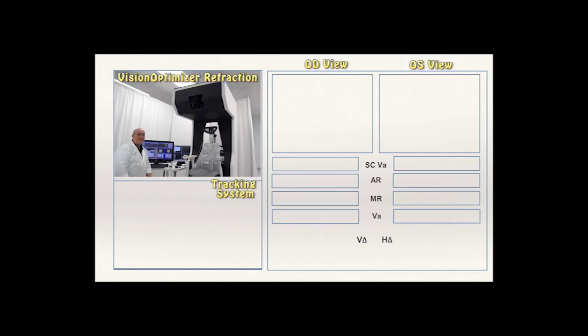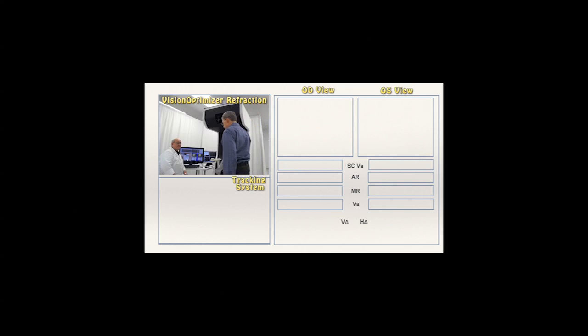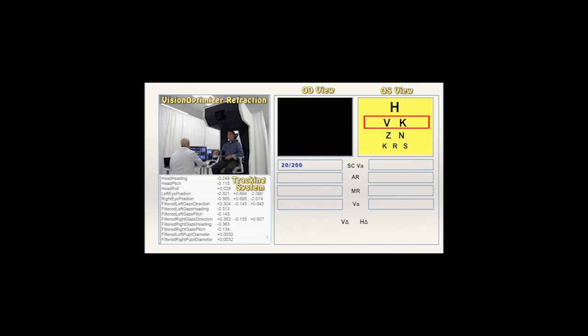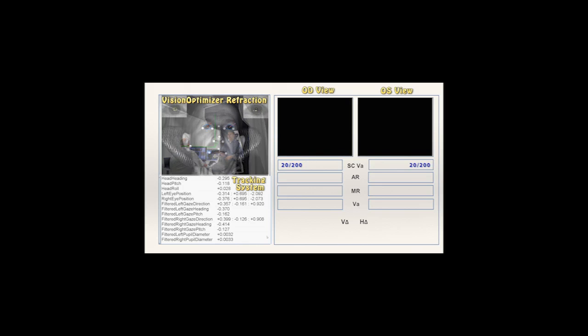So here's our VisionOptimizer prototype on the Georgia Tech campus. You see this is the exam chair. The optical bench contains all the optics. They're above the patient's head, not placed in front of him. The patient looks at images relayed in a viewport, and these are the images that are projected into the right eye and left eye of the patient, and you see the data as it comes up here.